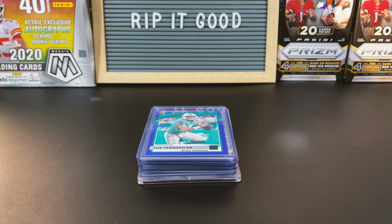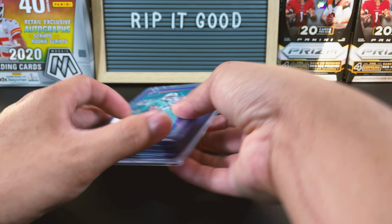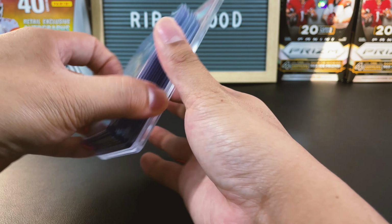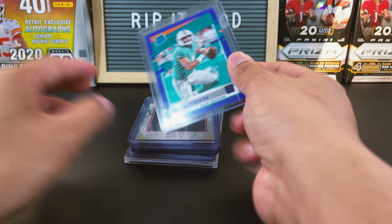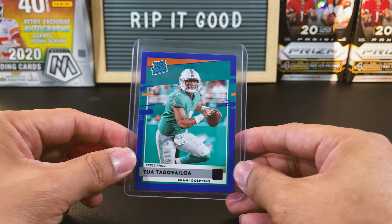So I wanted to just kind of recap what I got for this past, I want to say five months of collecting. I could be wrong. And these are in no particular order. These are just what I got. So first card right here, as you can see, is a Tua Donruss base.